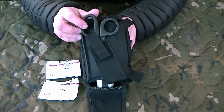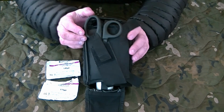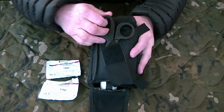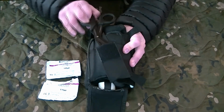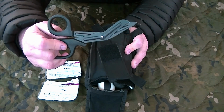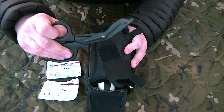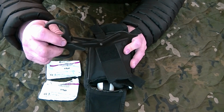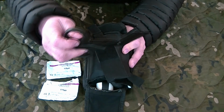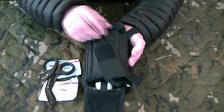Alright. On the front of the kit then, before we go into the central part, there's a set of medical shears there. They're accessed by just pulling up on this Velcro tab and then yanking them out. And then we've got a pair of the medical shears there that I'm sure most people will be familiar with. They're just for accessing injuries, so chopping through clothing to get to injuries and stuff like that. So it's quite an important bit of kit.